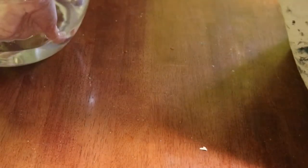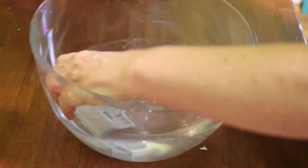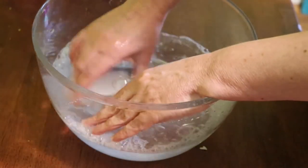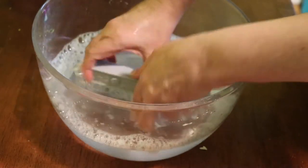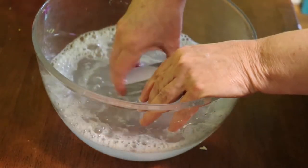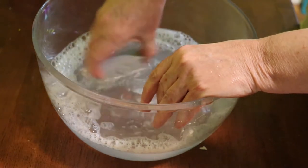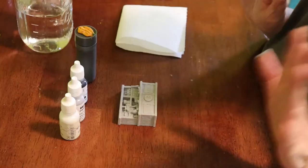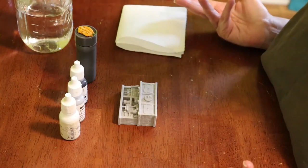All right, and now I just put it here in the water. Apologize for the noise. Rinse it really good. It is not going to want to come out of the nooks and crannies. Run it under some moving water for a second. Our mini is now dry, so next up we need to prime it.